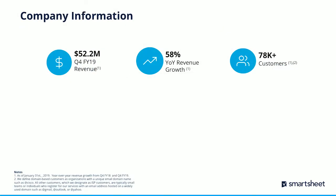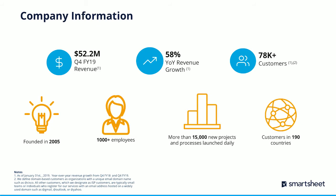As a company, we saw 52.2 million revenue in our last quarter. That's a 58% year-over-year growth, and we have over 78,000 customers. So every single day, tons of new people are building tons of new projects within Smartsheet all over the world. And with so many diverse capabilities, we see a wide variety of use cases and customers coming to use Smartsheet.